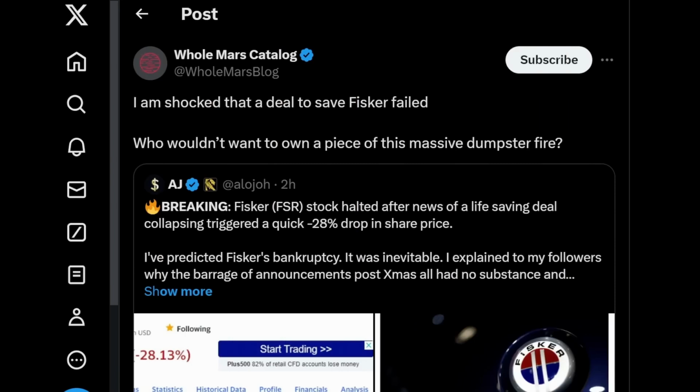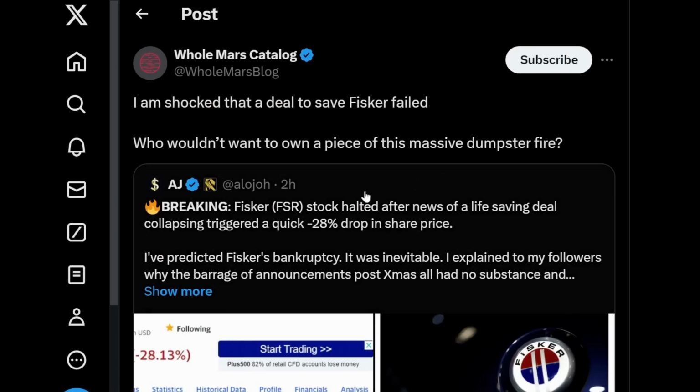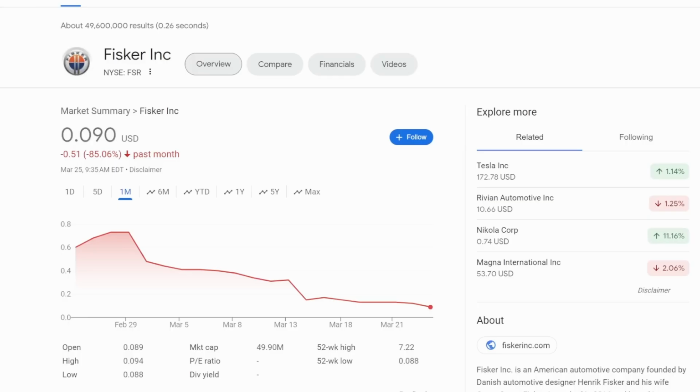It's not doing great. Fisker stock halted after news of a life-saving deal collapsing triggered a quick 28% drop in share price. Like I said earlier, I don't think it's a buying opportunity when it comes to Fisker stock. The stock is still dropping, and I believe they will go out of business unless someone wants to just purchase them for some incredibly not wise reason.